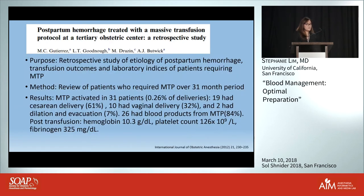But is there validation that this MTP protocol actually helps or not? This study did a retrospective review to look into the etiology of postpartum hemorrhage, and they also looked into the transfusion outcomes and laboratory indices of patients who required MTP, over a 31 month period.